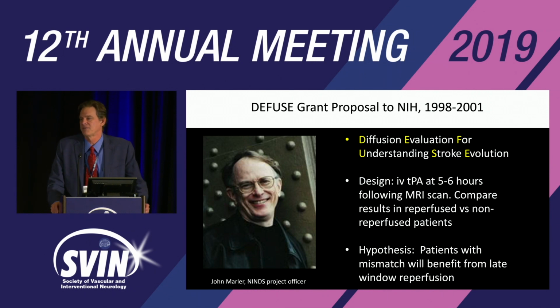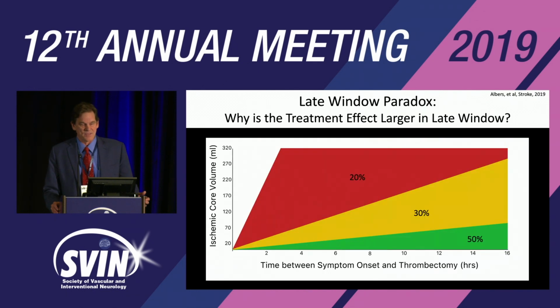And if you look at what Diffuse stands for, it is to understand stroke evolution. And that's what we tried to do, particularly in the first 2 Diffuse trials, is to really understand how strokes evolve. What's the natural history with and without reperfusion therapy? And the result of all 3 Diffuse trials was this graph, which was published in a paper called The Late Window Paradox that came out with the Diffuse 3 trial.